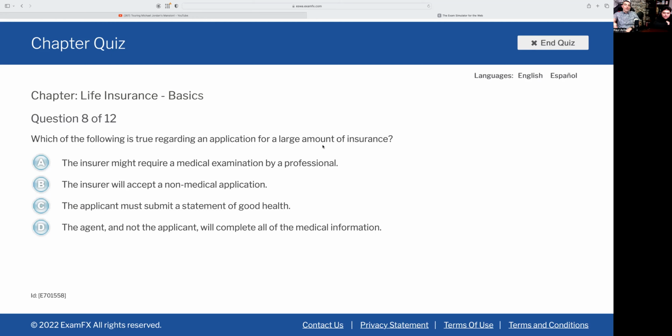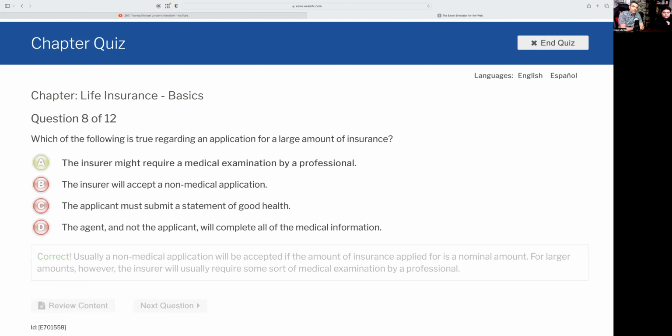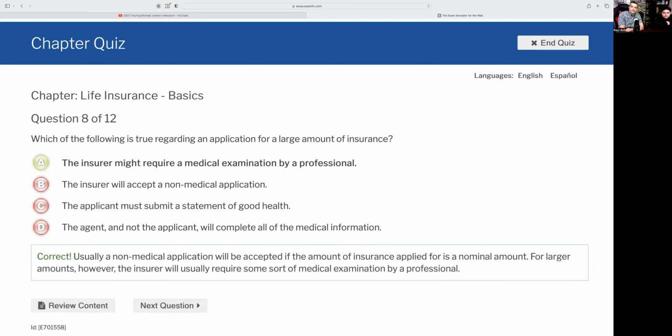We talked about this. A large amount of insurance needs a medical exam. So A, look at A, what it says: the insurance might require medical examination by a professional. Yep. B says non-medical? Nah, I don't think so. Not for large amounts. C, the applicant must submit a statement of good health. I don't know. The agent, not the applicant, will complete all of the medical. A looks like the best answer. There it is. See how that works?